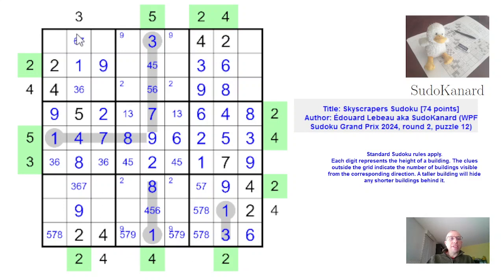So with this, this 3 is now satisfied. Whatever I put here, it's bigger than that. So this 3 is satisfied. We still have to work with this 4, and this 4.